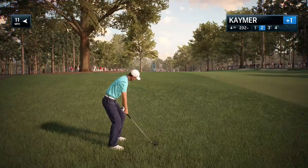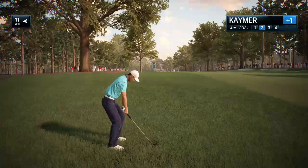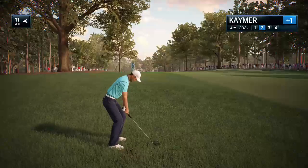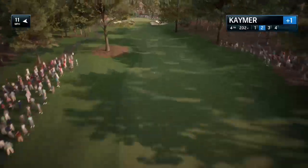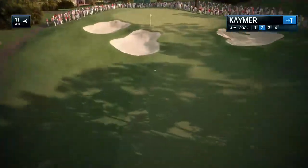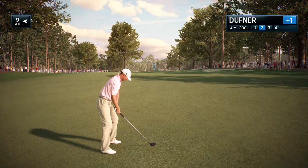Second shot coming out of the rough here. You can see a little bit off balance on the tee, and that one is going to be in the rough. And it looks like it's in the rough there, Frank. It might not be as bad as it looks. Now playing the second here at the par 4.